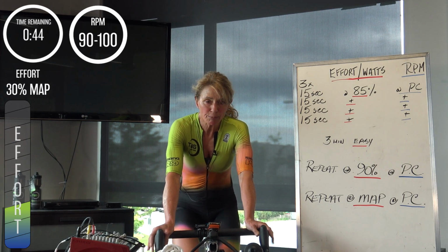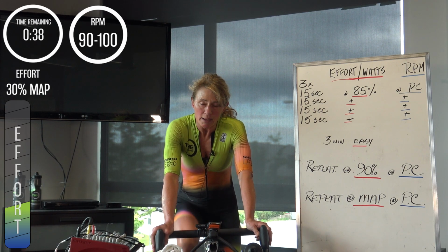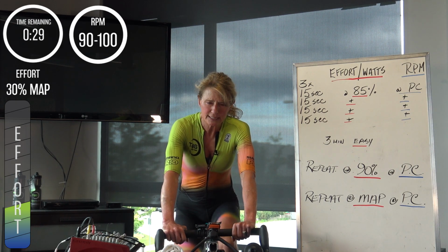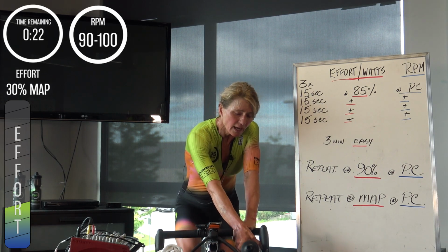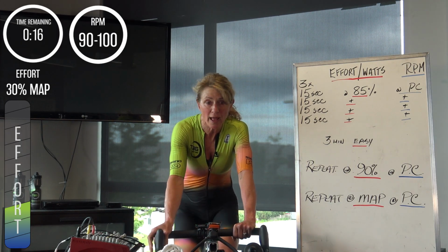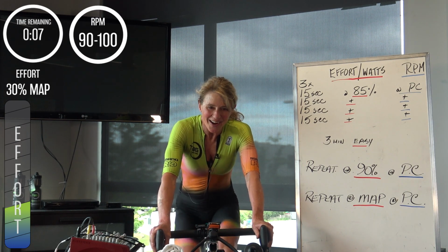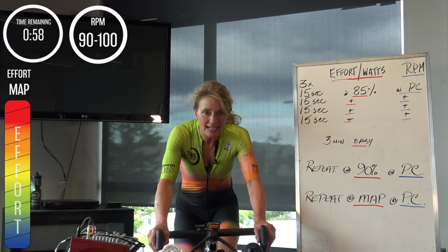Okay, regroup. I tried that one with a little lower cadence, bigger gear. I think it felt better to me as I get into the higher outputs, recruiting strength, a little less cardiovascular. I find that works for me. You're exploring what works for you. Less than 10 now, okay? Find your cadence. Start bringing gear in. Last is fastest, okay? In 2, in 1. Here we go. Last 60 seconds.